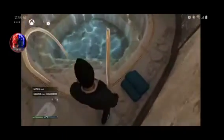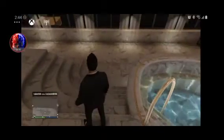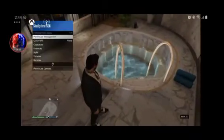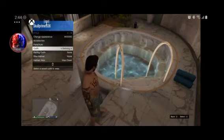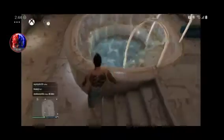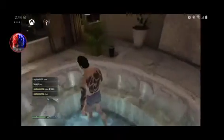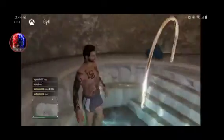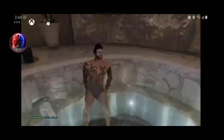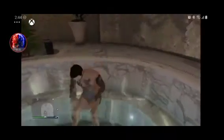Then it just goes back in here, and then we have our spa. We have a hot tub in this place, guys. Come on, how can you get more fancy than this? I'm going to get into my swim trunks. Okay. But can we sit? Oh, yes, we can. We got a hot tub, boys. Oh, well. I'll just stand up.